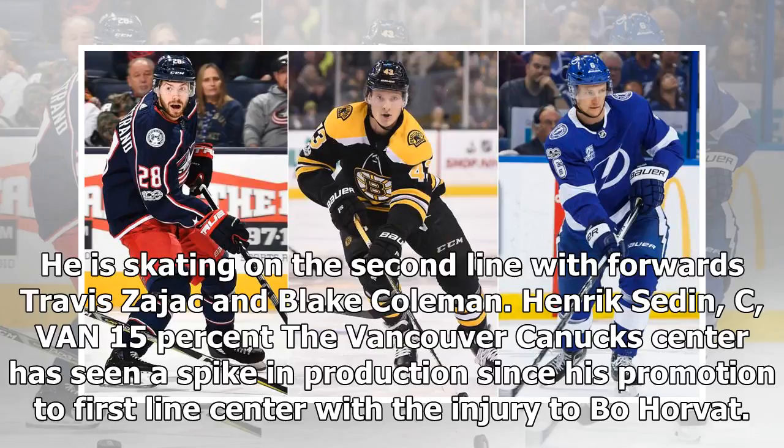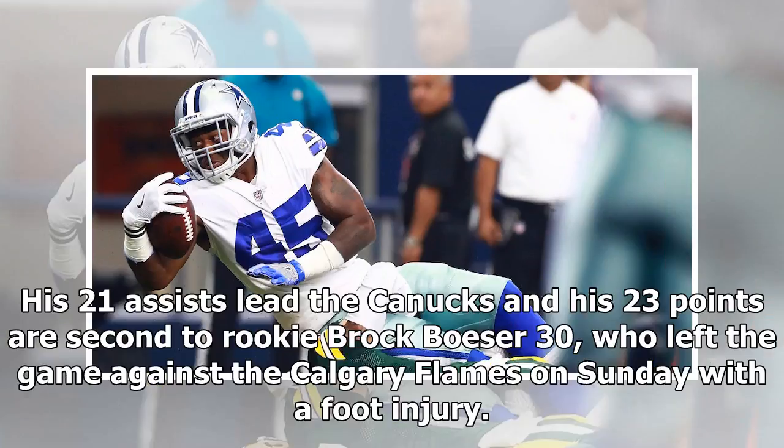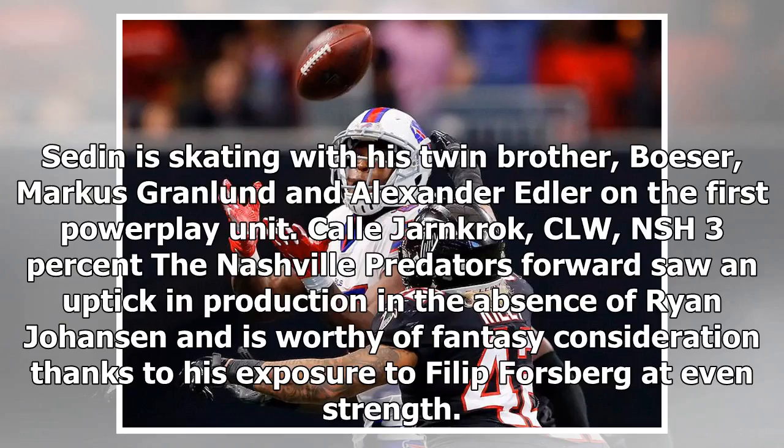Henrik Sedin, C, VAN, 15%. The Vancouver Canucks center has seen a spike in production since his promotion to first-line center with the injury to Bo Horvat. Sedin has been skating with Daniel Sedin, 28%, and Thomas Vanek, 7%, as his most frequent linemates and has 6 assists, 4 on the power play, and 9 shots on goal in his past 6 games. His 21 assists lead the Canucks and his 23 points are second to rookie Brock Boeser, 30%, who left the game against the Calgary Flames on Sunday with a foot injury. Sedin is skating with his twin brother, Boeser, Marcus Granlund and Alexander Edler on the first power play unit.